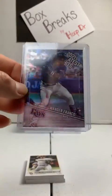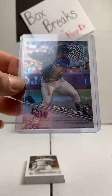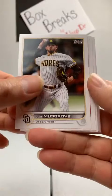Every box has had a 35th anniversary, but this is our first 2021's Greatest Hits, and it is Wander Franco. It's got the RC logo on it. Congratulations, Tampa Bay Rays. That's what we wanted.